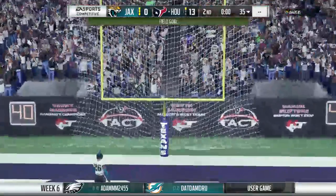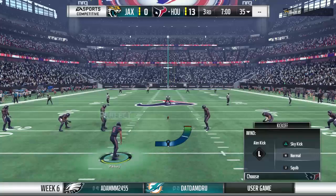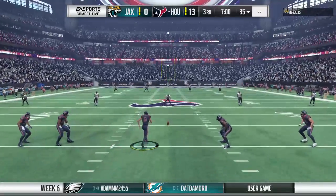And Parkey's kick is good. We have... And no update from Larry this week, apparently. We'll try again in Week 7. But for now, let's get back to the action, ready to kick off the second half.